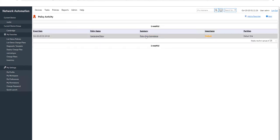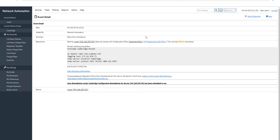So we're going to go through this policy activity screen to look at actually what happened. So you can see here that what it found was that there was no text matching the pattern Cambridge router, which was expected for that configuration. And then it also found some other stuff, but let's just focus on that for a moment.